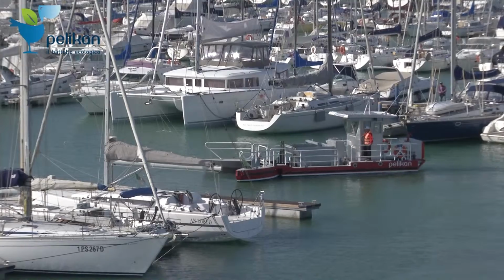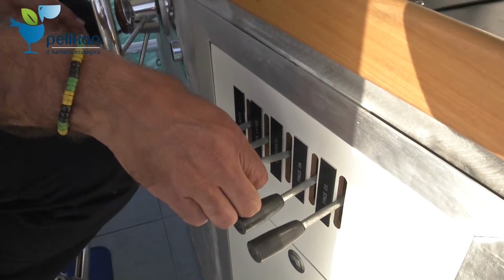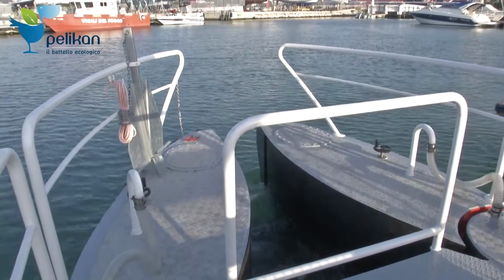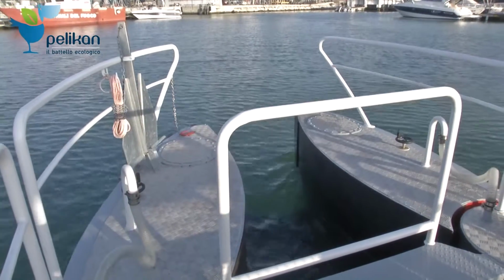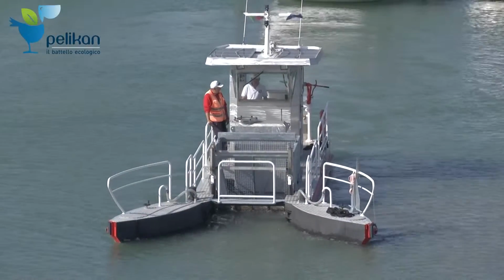The key strength of this 100% made in Italy project, however, is the Pelikan's immense operating effectiveness and efficiency when it comes to collecting solid and liquid wastes inside ports and bodies of water that need to be cleaned.